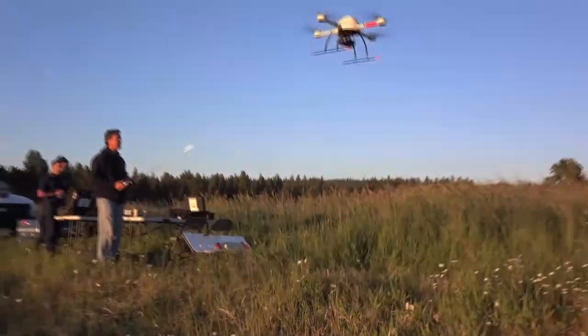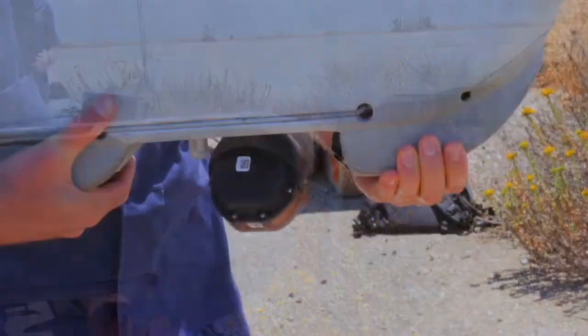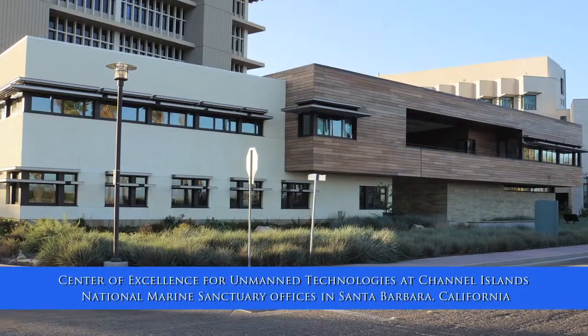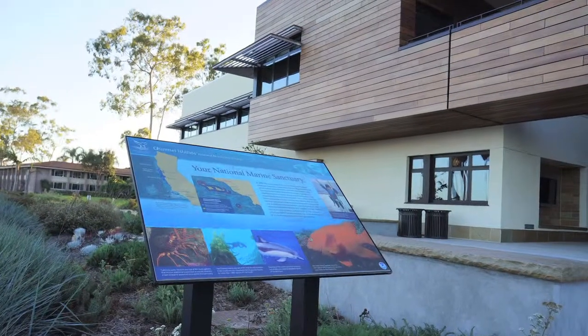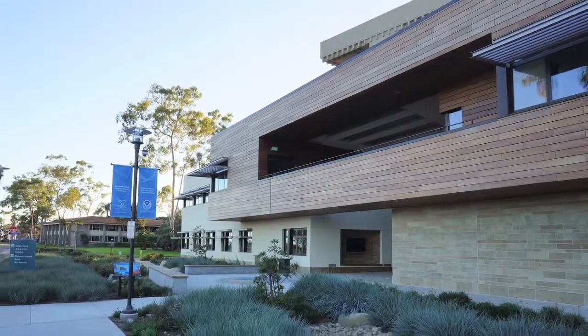To lead this effort, the Sanctuary Office has teamed up with manufacturing and research partners to adapt these unmanned technologies for monitoring and management of the marine environment. A newly established Center for Excellence for Unmanned Technologies at Channel Islands National Marine Sanctuary will serve as a hub for evaluation, application, and research of these systems.